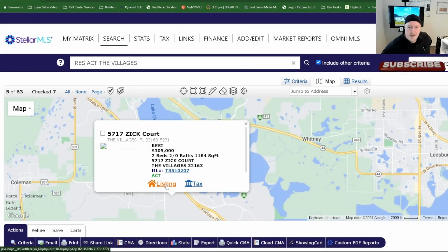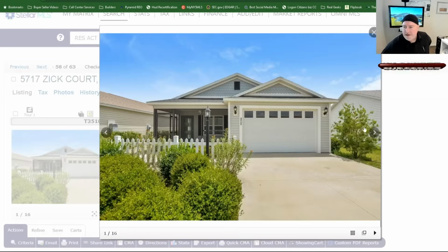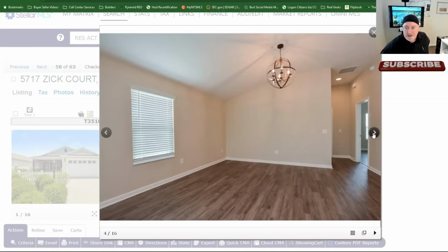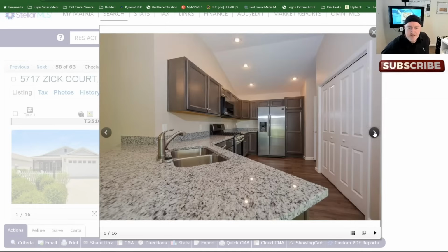This one here just came down. I've been watching this for a while in Zick Court, I think. Yeah, 37 days. That's a cute little house. There's a ton of these for sale down in Dabney and Denham, along the back side, along the wall. And even down near the high school, the new area, there's a ton of these homes being built. And they're all in about the 220 to 250, 260 range.